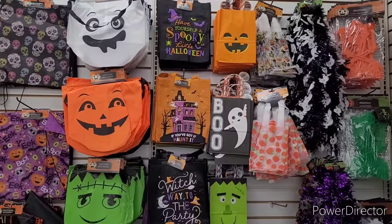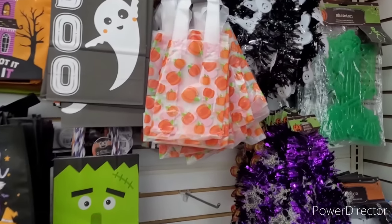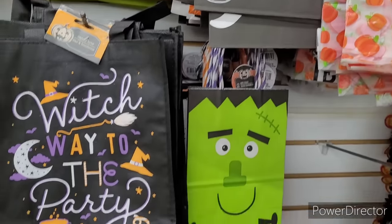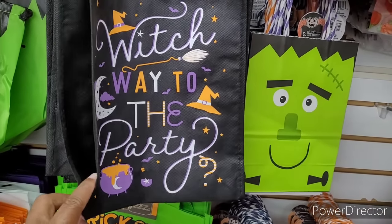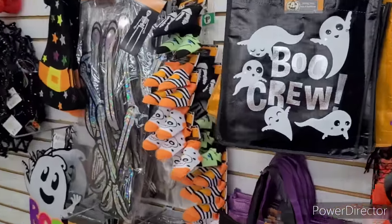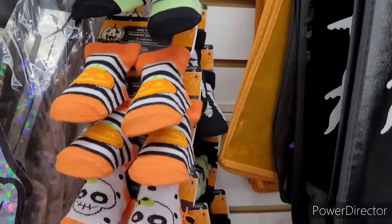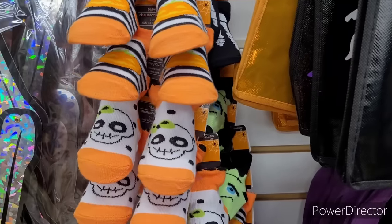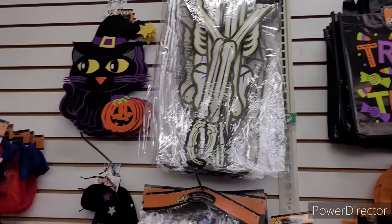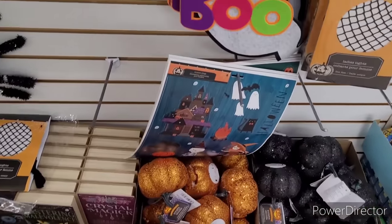All right, y'all, so we're in our next Dollar Tree. And over here in the Halloween section, they have these treat bags, little pumpkins. Have the little boo. Some little candy totes. Oh, look at the little booties. Wow. Just make you think, ooh, I might need to have another one. All right, so moving on, they have these cutouts, some decor. There's some pumpkins down there, window clings.